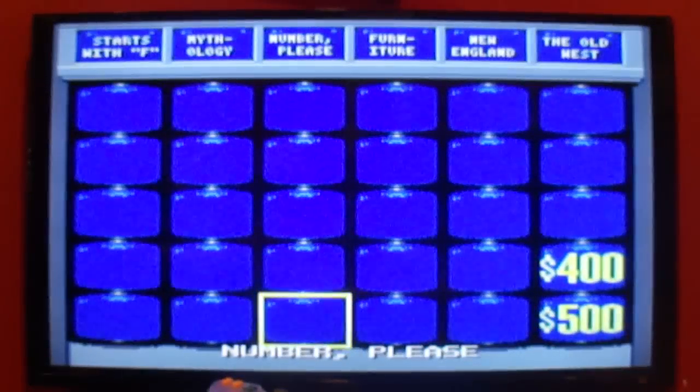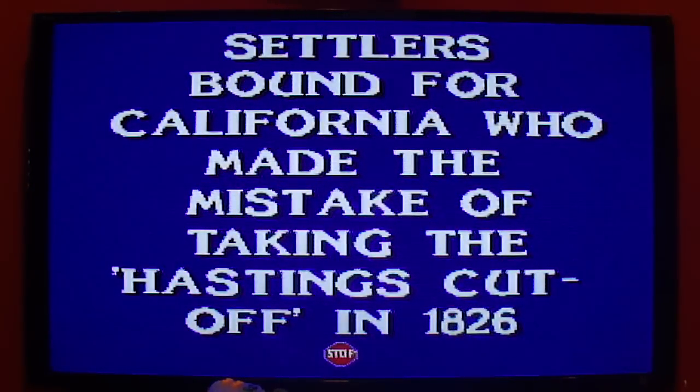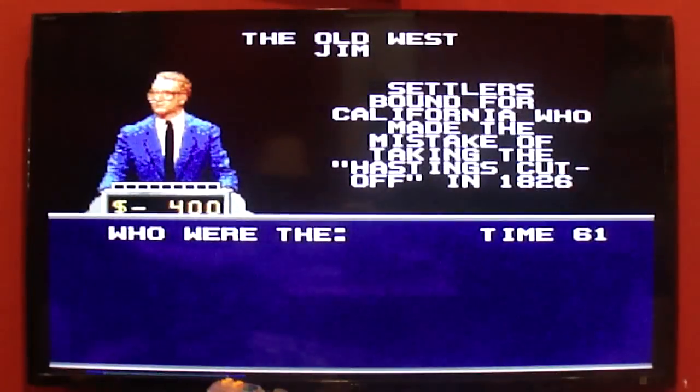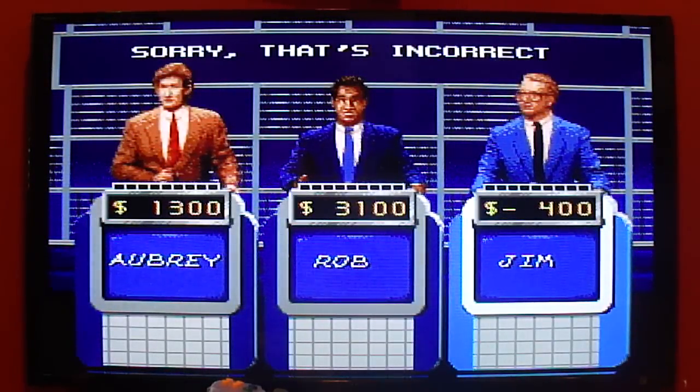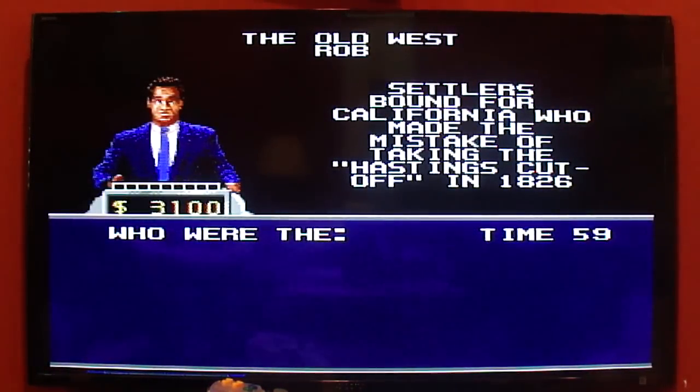Right. Two clues left. The Old West 400. The answer is: Settlers bound for California who made the mistake of taking the Hastings Cutoff in 1826. Jim. Ah, once again, no surprise. He doesn't know. He's at minus 800. How did Jim even get on the show? Rob. Oh, the Donner Party. That's right.